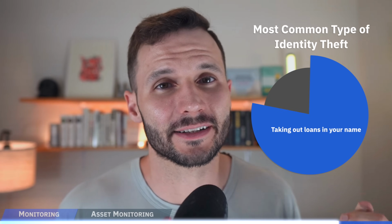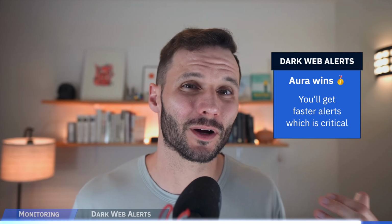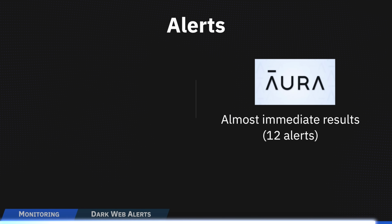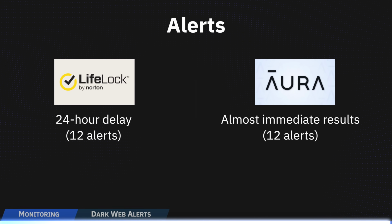But credit monitoring is definitely something you want to practice. When it comes to dark web alerts, Aura has also consistently outperformed LifeLock, and I say this for a few reasons. One, you're just going to get results with Aura faster. With Aura, I got my initial dark web results back pretty much immediately upon sign up. LifeLock took about 24 hours to return 12 alerts.